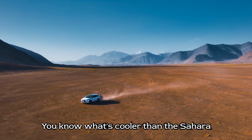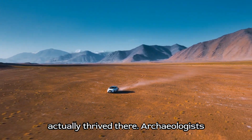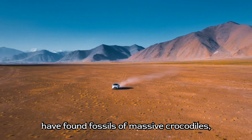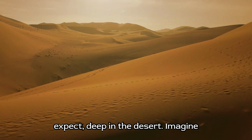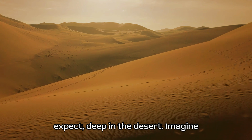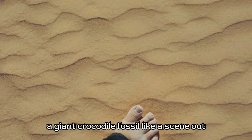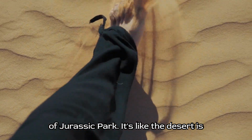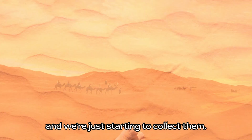You know what's cooler than the Sahara once being green? The proof that life actually thrived there. Archaeologists have found fossils of massive crocodiles, hippos, and fish in places you'd never expect, deep in the desert. Imagine walking across the sand and stumbling on a giant crocodile fossil, like a scene out of Jurassic Park. It's like the desert is keeping souvenirs from its glory days, and we're just starting to collect them.